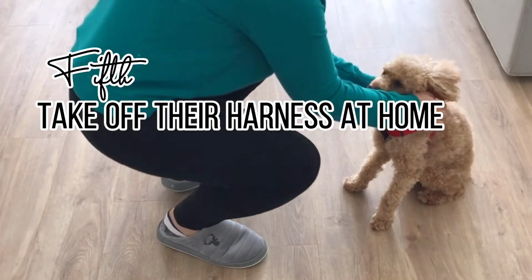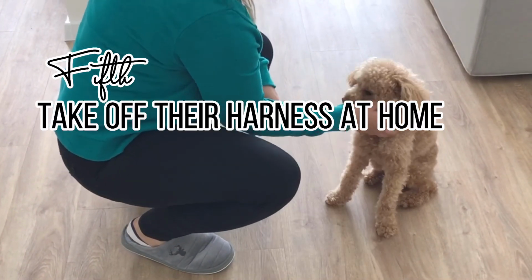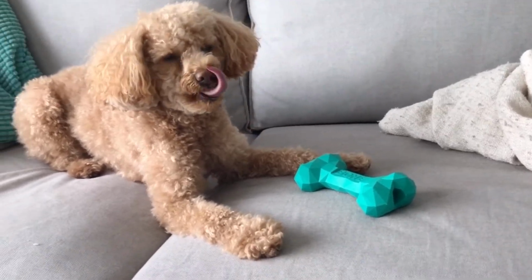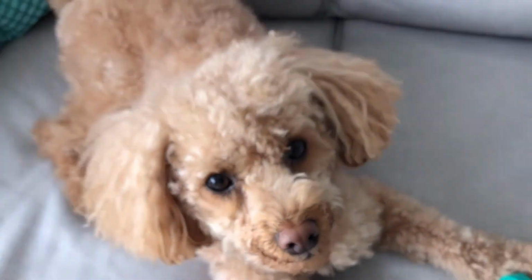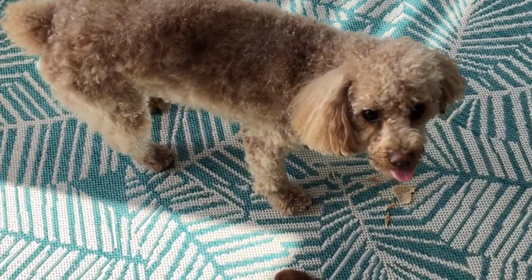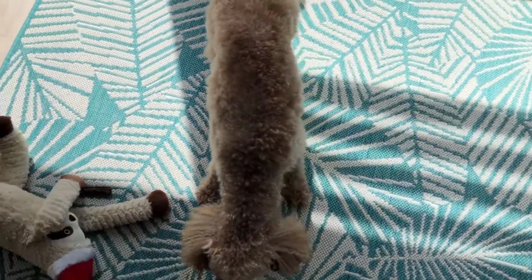Another good way to prevent matting in your dog's coat is to take off their harness when they are not on a walk using their leash, because mats can form where their harness is rubbing on their coat and fur. So if you're just at home, let your dog be free of the harness and walk around in their birthday suit.